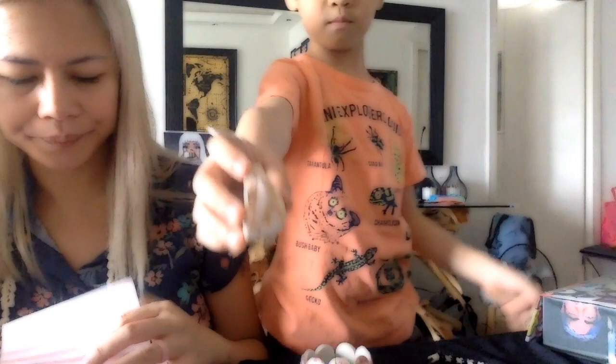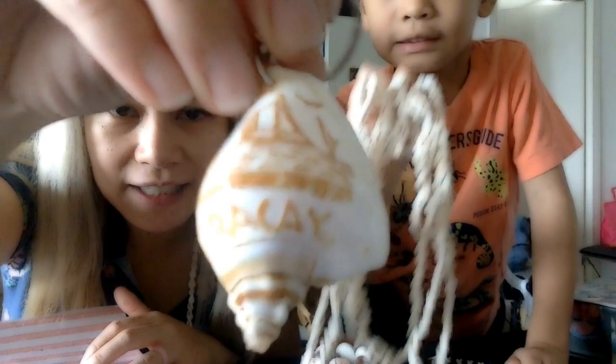Next one is for Vanessa Kegel. She has the shell keychain. All right, show that to them. Look at that. It's been etched onto the shell, and it says Boracay. And next, for Aimee Cottle, is a shell necklace. And here is the shell necklace. There are two of them that got the shell necklace. So this is for the other one.